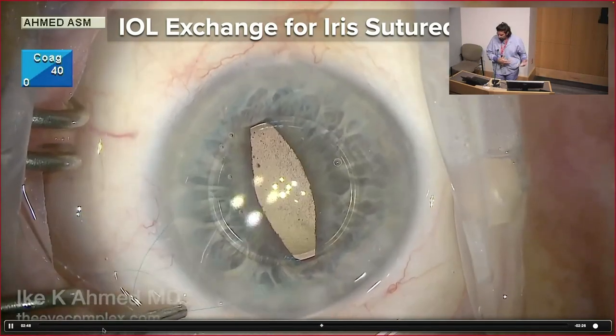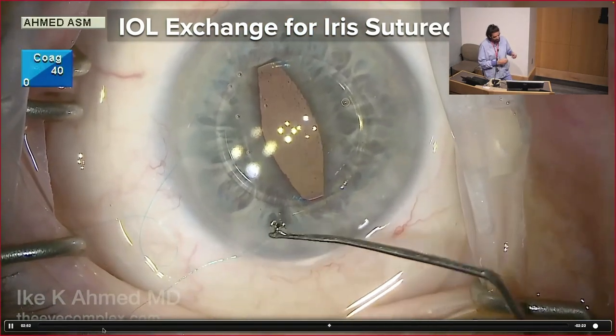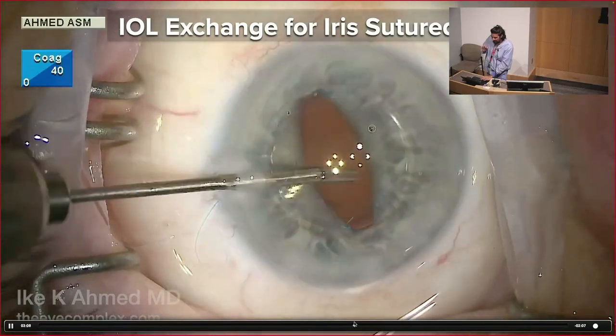This is another approach. My fellows have called this the McAhmed approach. It's kind of mechanical plus a bit of our technique where we slide the knot into the eye. And so whatever approach we use, we do it with hopefully a minimal manipulation, so the lens stays really, really fixed.